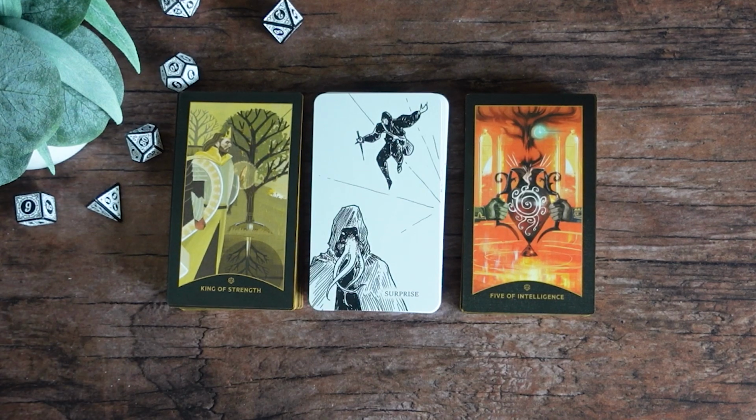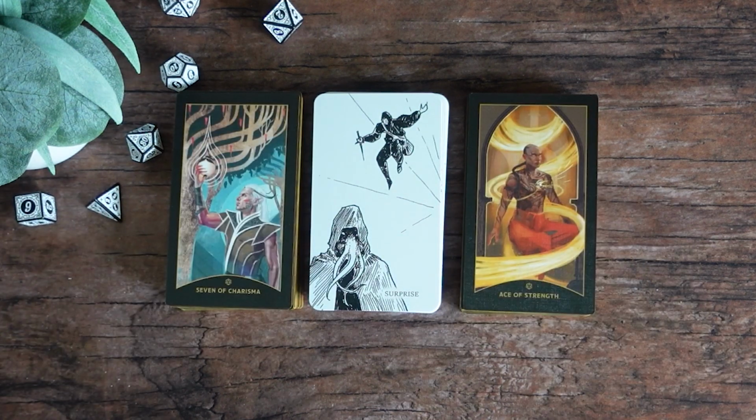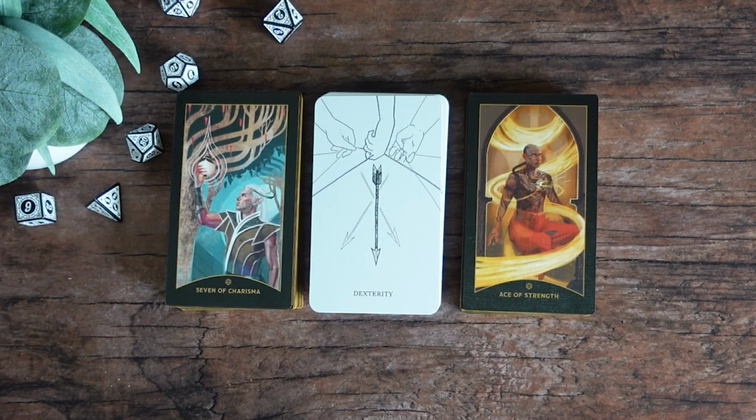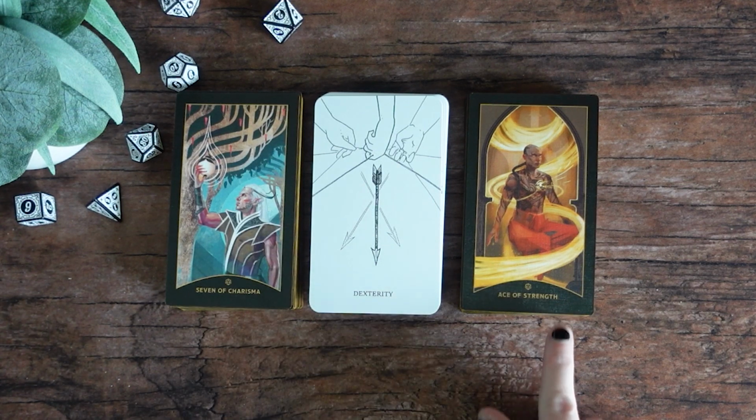Aesthetically speaking, they still work because again, the black and white of the True Sight Oracle means it is just super versatile and I can throw just about anything on the table with it and it will do beautifully. So here we have dexterity between the 7 of charisma and the ace of strength.